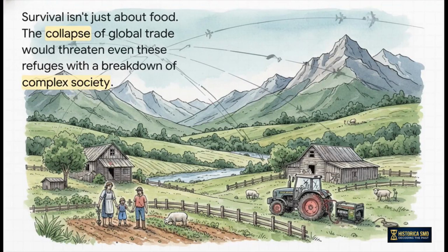But, and this is a huge but, there's a massive catch. Even if they can grow food, these nations are completely woven into the global system. Without international trade, how do you get fuel for your tractors? How do you manufacture life-saving medicines or spare parts for, well, anything? The complete and total collapse of globalization would threaten even these last potential safe havens with a societal breakdown of their own.